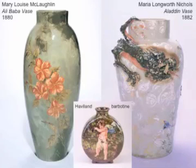The vase on the left, the Alibaba vase, is by Mary Louise McLaughlin, and of course you can see on the right is by Mariah Longworth Nichols. Nichols was actually the founder of the Rookwood pottery, creating it with her father's money. She said, "Daddy, I want a pottery," and so it was.